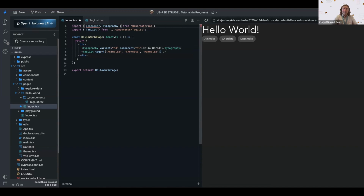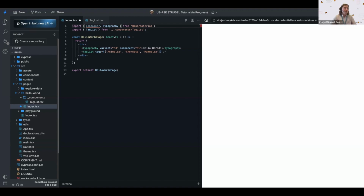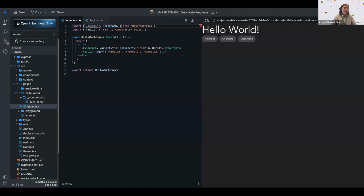So if your preview pane has stopped recognizing changes, there's a few things you can do. Sometimes StackBlitz just loses that connection. So the first thing you could do is try to just refresh using the button up here. And if that doesn't work, you could try refreshing the page entirely.